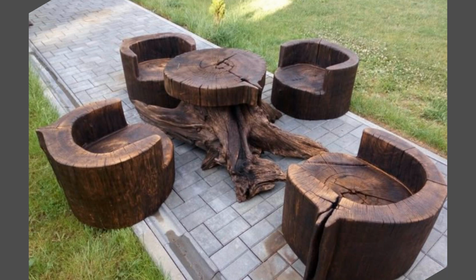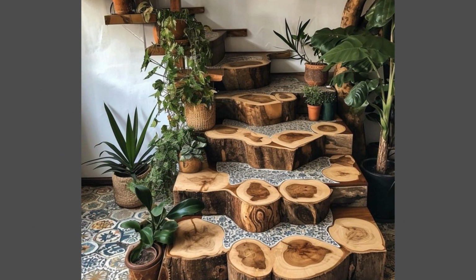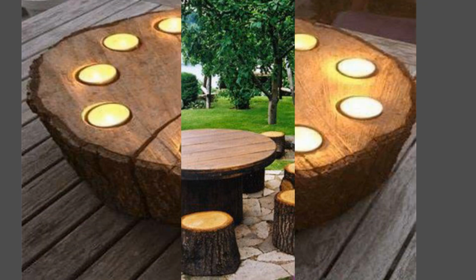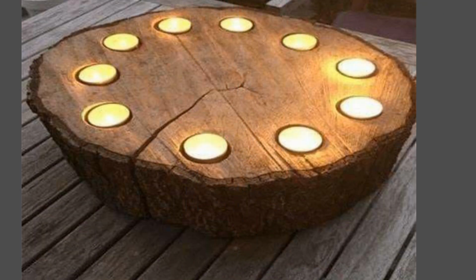Their organic look contrasts well with sleek office chairs and metallic desk setups, adding warmth and balance to workspaces. Small stumps used as cable organizers or desk planters maintain a clean desk aesthetic while incorporating nature. In co-working spaces or meditation rooms, stump seating promotes a grounded atmosphere that encourages focus and calm.